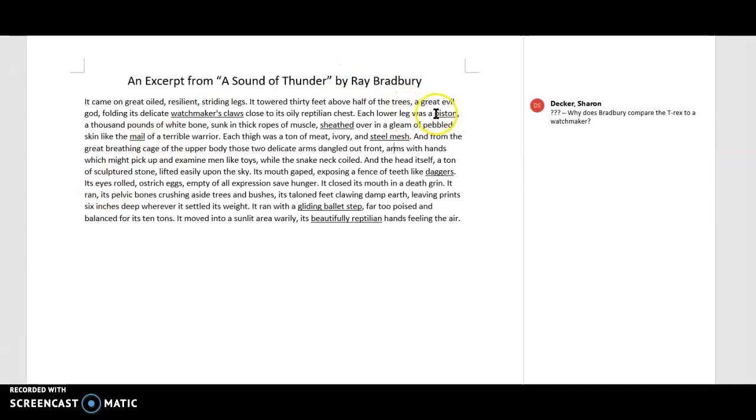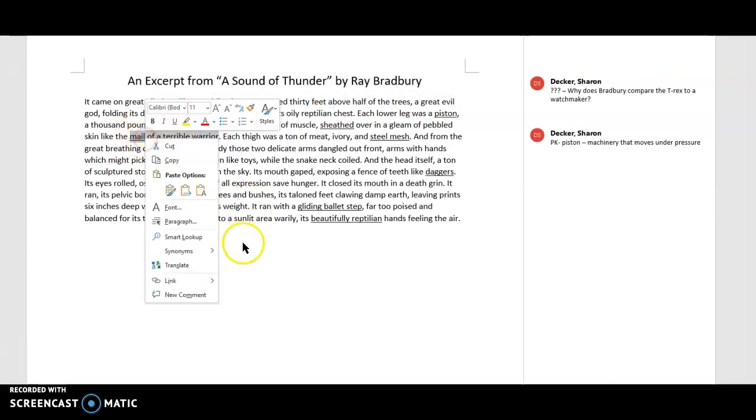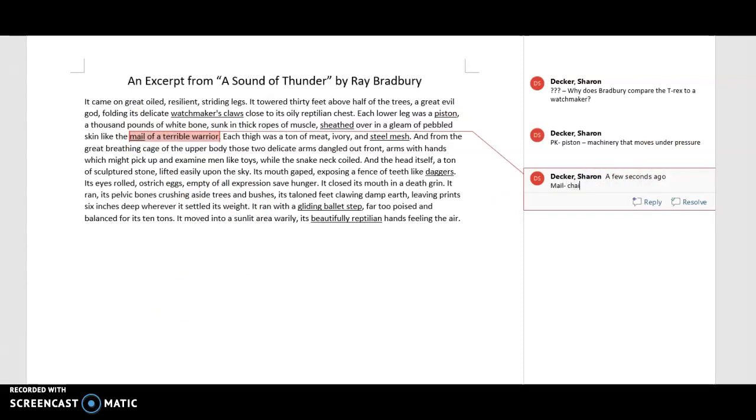So, again, a piston sticks out to me. So, you would think this T-Rex is part of nature. So, now Bradbury is comparing it to machinery. I'll just say prior knowledge. A piston, machinery that moves under. So now he's comparing it to machinery. So not only is he powerful and a part of nature, but he's a watchmaker and he's like machinery. And also he says sheathed and like the mail of a terrible warrior. So mail is like chainmail, which is a type of armor that warriors used to wear. Well, they still might wear them, but in medieval times they would wear chainmail to protect themselves.